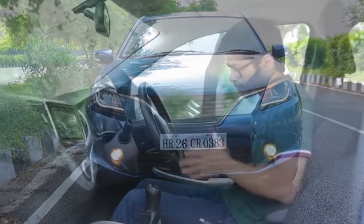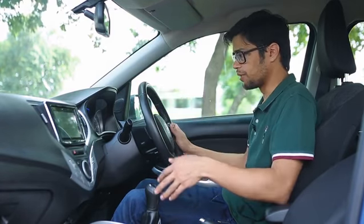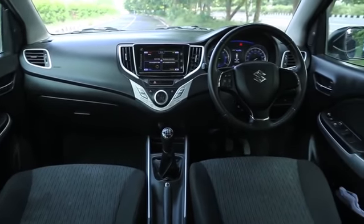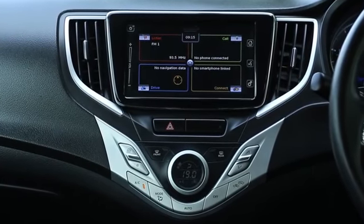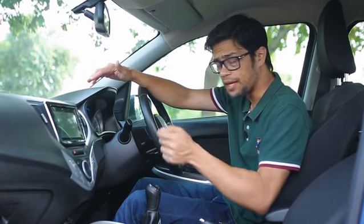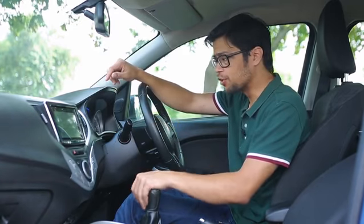Once inside the Baleno, you come across this refreshingly new interior. It features a completely new dashboard. You look at the center console, you look at the instrument cluster, all of it is brand new from a Maruti Suzuki perspective. At the center, you have this touch screen. It also has Apple CarPlay. So if you are someone who has an Apple iPhone, you will be able to seamlessly integrate your phone with this car. That is one really good thing.